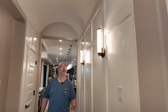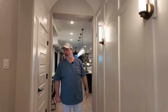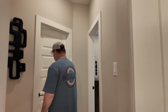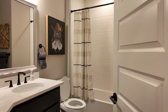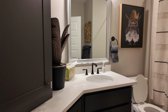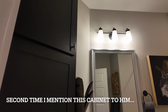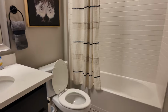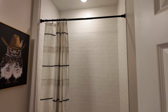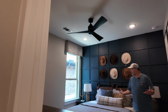But look at these. I like the little, they did a nice job on all this. All this stuff is obviously stuff you do afterwards, but it's a fun thing to take a look at. You come over here and you've got a powder bath, or actually it's not even a powder bath, it's a full bath. Oh, look at that. I like that they have these cabinets in all these bathrooms that you can put your towels and things in. That's very good. And then it's got the shower tub combo, tile all the way to the top. And then the room itself is good size.